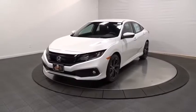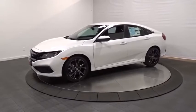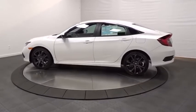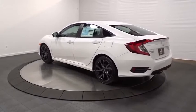We are pleased to show you the 2020 Honda Civic. Honda Civic, practical, awesome gas mileage, and incredibly reliable. This vehicle has less than 100 miles. Searching for a dependable vehicle that looks great too? You found it, so stop in today.